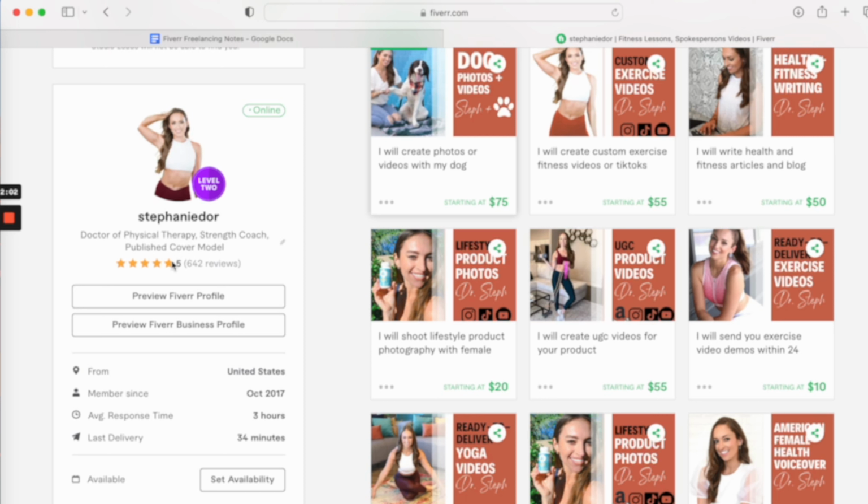Under that, it's going to show a summary of your star reviews. If you're brand new, you won't have any yet, of course, but this is another reason why it's super important to keep your reviews as positive as possible, because it is going to show that summary and how many reviews you have right here.